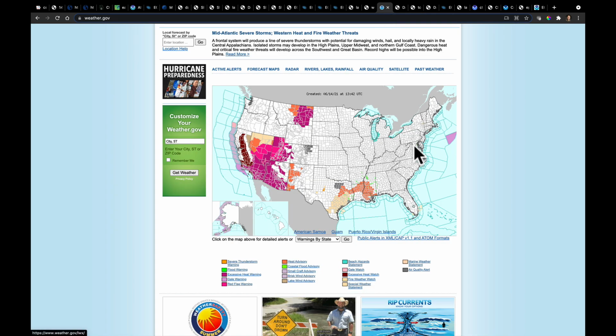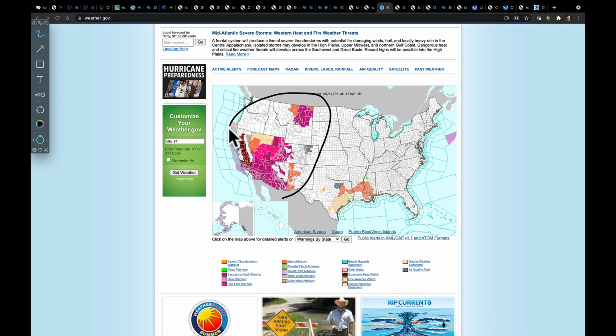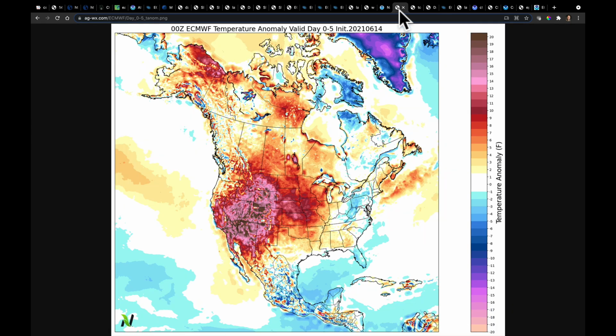From this point forward, let's talk temperatures, because there are excessive heat watches and warnings across the west and also across parts of the south. And as we look out there over the next 5 days, we're going to be seeing triple-digit heat in Montana through the Intermountain West, and it will build to the west such that by the end of this week we'll be seeing 105 to 110 degrees in the Central Valley of California.